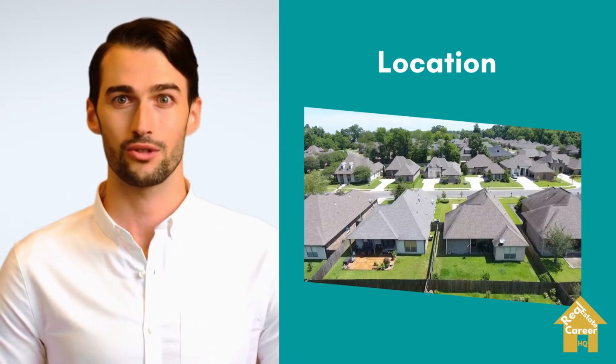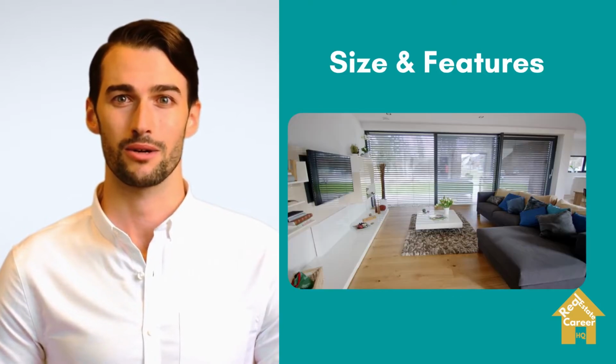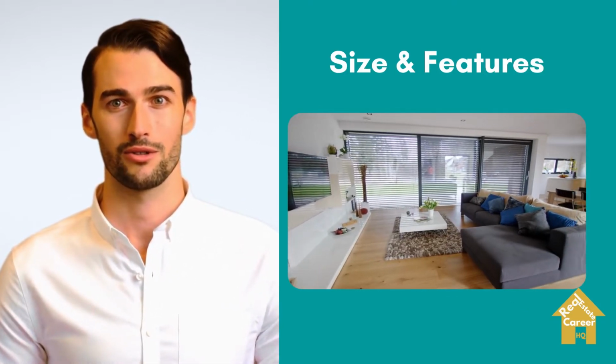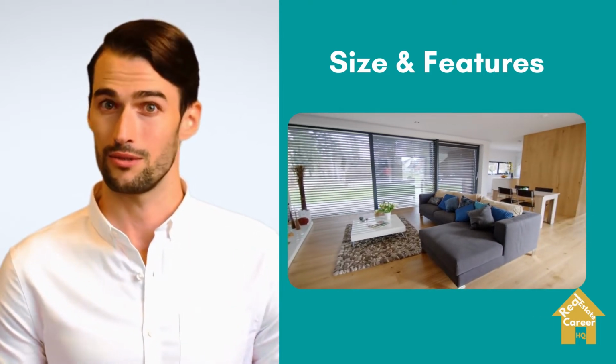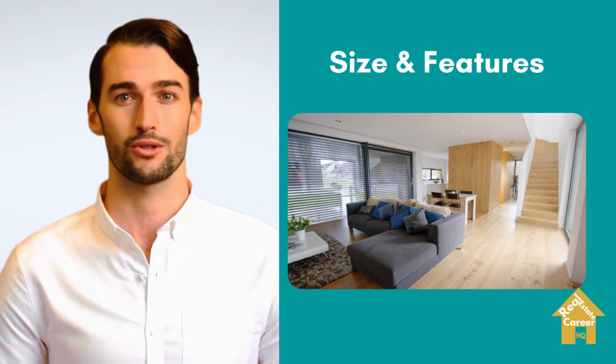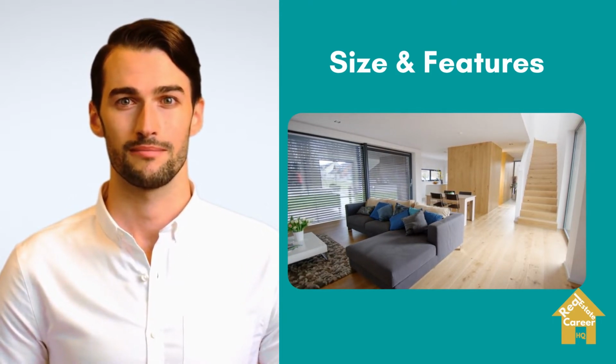In addition, you should describe the size of your property, including the number of rooms and square footage. Describing the property features is also important. Does the rental unit have a pool, garage parking or laundry facilities, security, property management services?